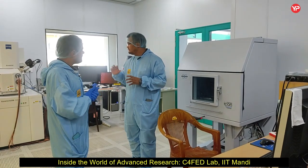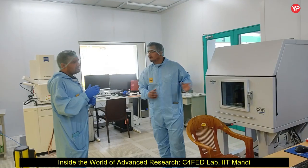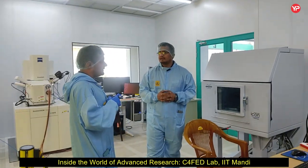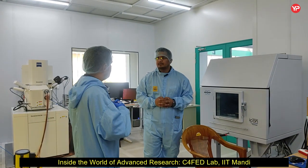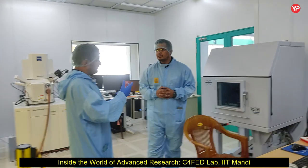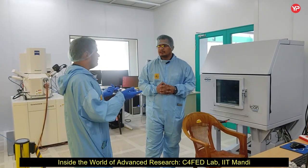Which will you prefer, this one or this one? It depends upon the materials and the type of imaging or study we have to do. Some materials we can do with this one, some with that one, and some we can see with both.